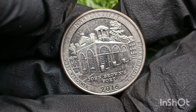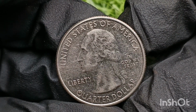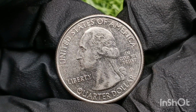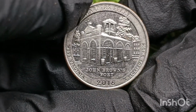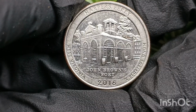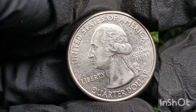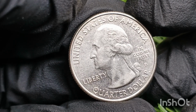In 2010, the U.S. Mint launched the America the Beautiful Quarters program, a 12-year initiative to honor national parks and historic sites in each state, territory, and the District of Columbia. In 2016, five distinct designs were released, each commemorating a significant location steeped in American heritage. Let's explore the five destinations honored on the 2016 America the Beautiful Quarters, each one capturing a unique piece of American geography and history. Release date, February 1, 2016.